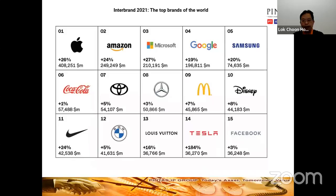Okay, and Samsung is one of the top brands in the world now. Interbrand 2021 ranked Samsung as the 5th most valuable brand at $74 billion US. It is one of the top Asian brands and one of the top world brands. And this has got to do with the billions of dollars spent by Samsung on branding.